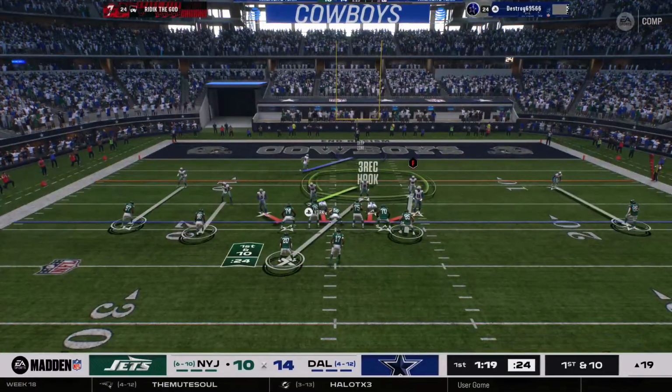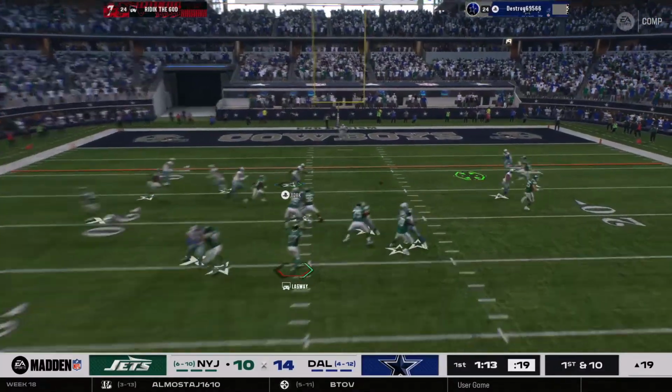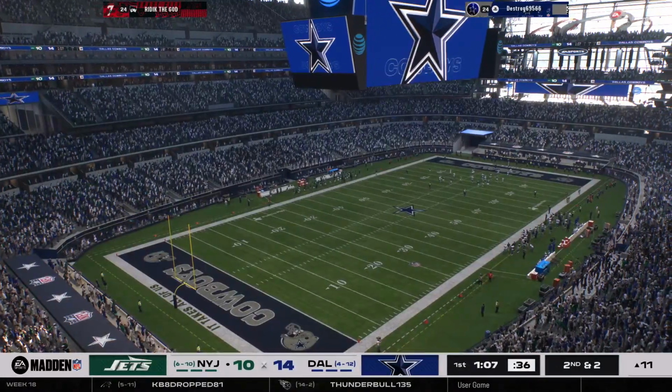Thinking touchdown here after that big play. We've got 1st and 10 from the red zone. Working inside the red zone. Short pass brought in. And he'll go down. Looks like they're marking him at the 11.